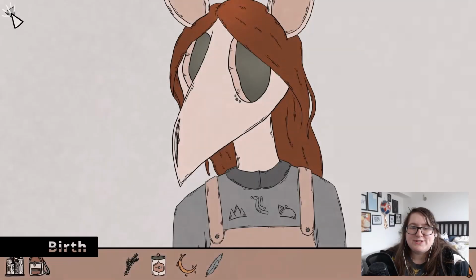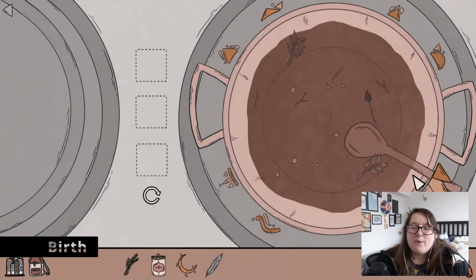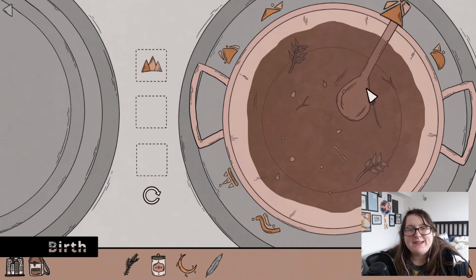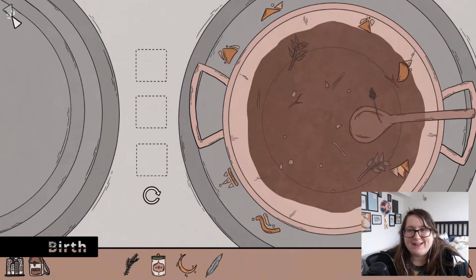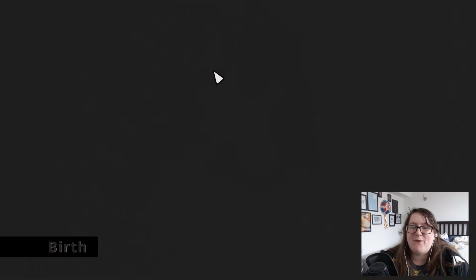Next is Birth, which is a sort of point-and-click style adventure game in this hand-drawn world that does a great job of mixing creepy and cute, where you're looking to harvest organs to build a friend. That might sound really, really grim, but it's not. I really like how this game looks aesthetically and how the game acts, the way the puzzles are. It feels very Frambo-esque, which is one of my favorite games of all time.